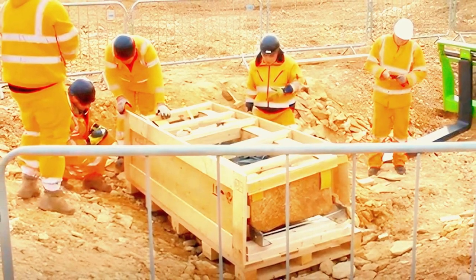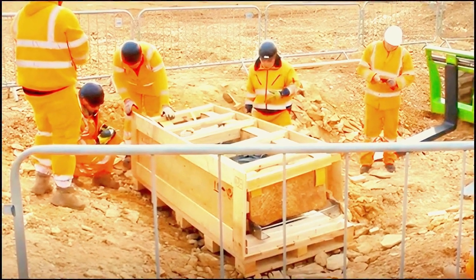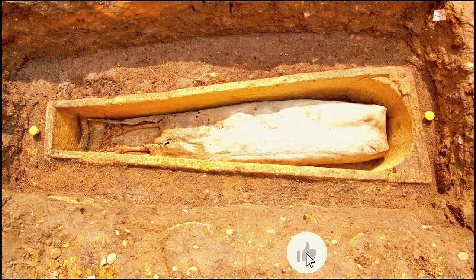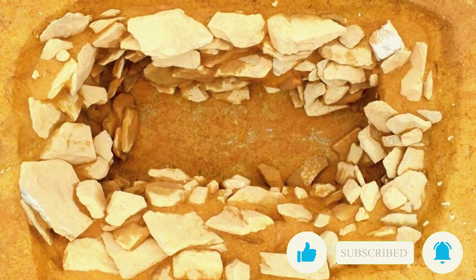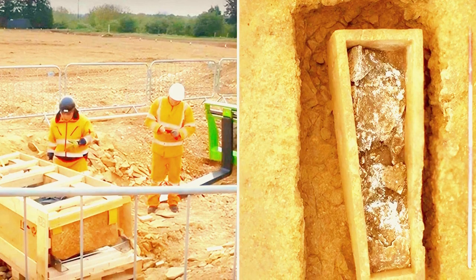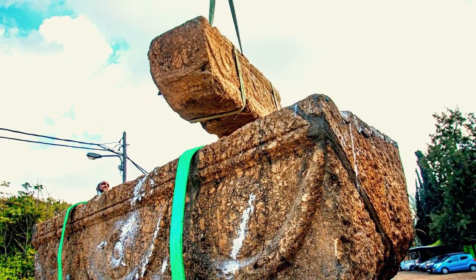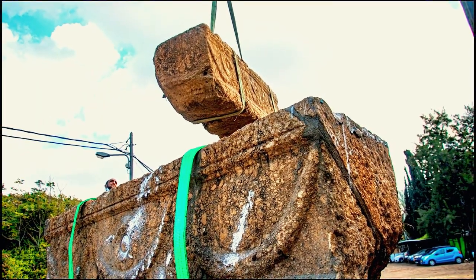Excavating it was tough. Teams of archaeologists and engineers worked for months carefully lifting and documenting the coffin to make sure nothing inside got damaged. The size and craftsmanship suggest it probably belonged to someone pretty important. Roman stone coffins were expensive and reserved for wealthy families or high-ranking officials. Finding one intact under a modern road is incredibly rare. Most were destroyed or broken up centuries ago when people repurposed the stone for other buildings.